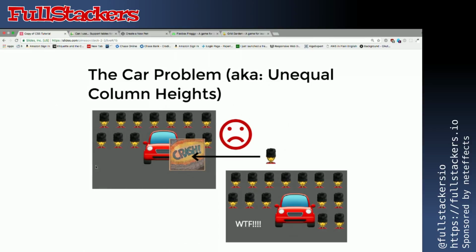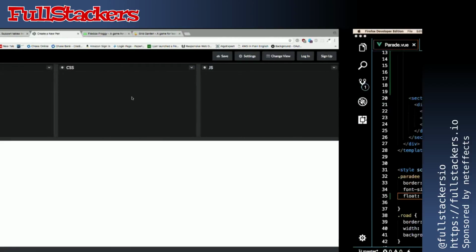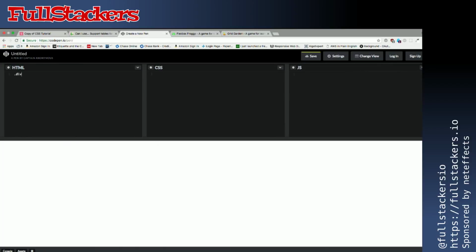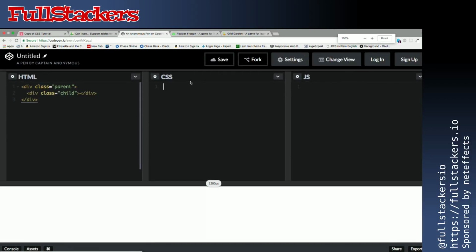There's another problem with clearfix, and I apologize, I couldn't replicate this problem on my demo site, so I'm just going to show you with a live code example. So here we have a website with a parent and a child, and I'm sure a lot of you know this. If you have a parent div and a child element, I'm going to give the child a background red and a height of maybe 300 pixels.